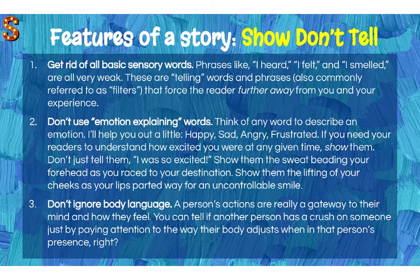And then number 3, don't ignore body language. A person's actions are really a gateway to their mind and how they feel. It's the same thing with our friends. We can tell when they're having a bad day, when they're upset, when they're really excited by how their body moves. You can tell another person has a crush on someone else just by paying attention to the way their body adjusts when in that person's presence. So show us that in a story.